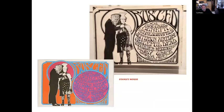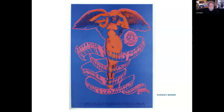But Stanley was the one who came up with this elongated, spindly looking, spidery psychedelic letter. This is the quintessential psychedelic letter, alongside the roller style lettering from Wes Wilson. And this is the original art at the top right, and at the bottom was the printed poster. This is a fundraising event for the San Francisco Mime Troupe, and I loved that they called it Busted, and they used this picture of Buster Keaton in it.